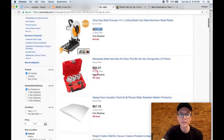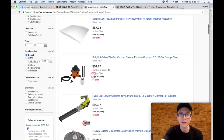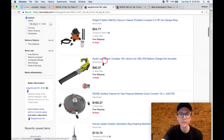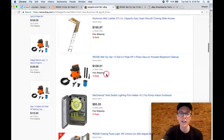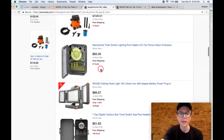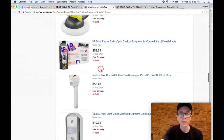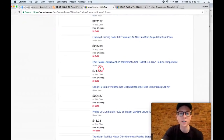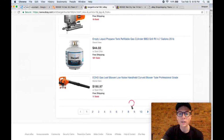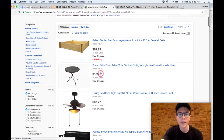So let's see what else. This one sold 181 times. This was actually a really good find. Here's our wet dry vac, a leaf blower. Wow, this is actually really good. I'm trying to show you guys what it looks like if it hasn't sold any, but I'm actually having a hard time doing that for this seller. He actually is really crushing it. But let me go really deep and see if I could show you guys. Yeah, so like this one, there's no number here.